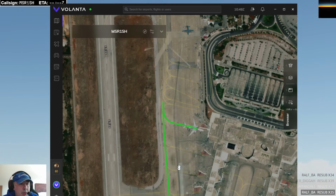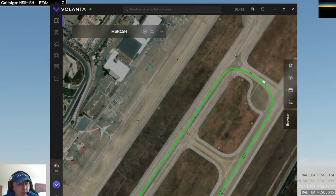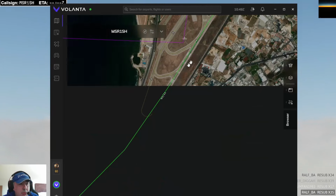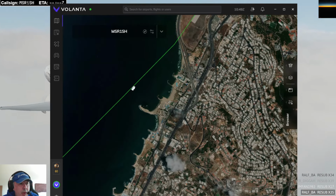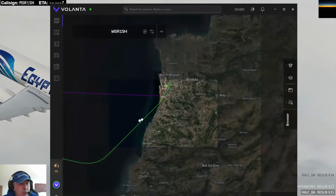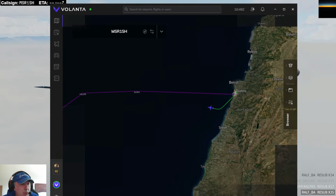Back. Down here across. Down. Departure. Pretty much. Start turning a little bit right. And you fly over the water straight away. Now we're on that right turn to the en route point. Nice.